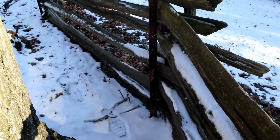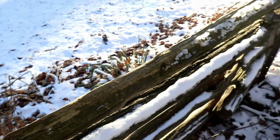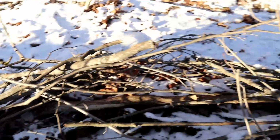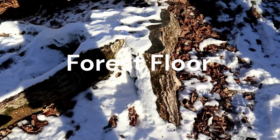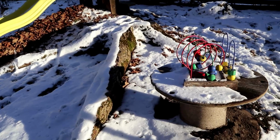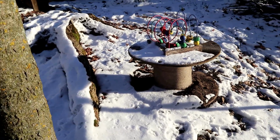And to this day, every time a big branch falls, we put it in the nest to just build up the nest bigger and bigger. And this little corner is kind of neat because we built it against the fence and the tree, like a little cozy space.